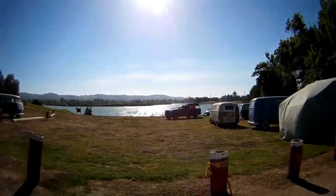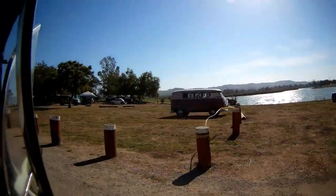He said he got three big guys to just lift it up there. Wow, it is so pretty here. I can't believe it. It just blows my mind.